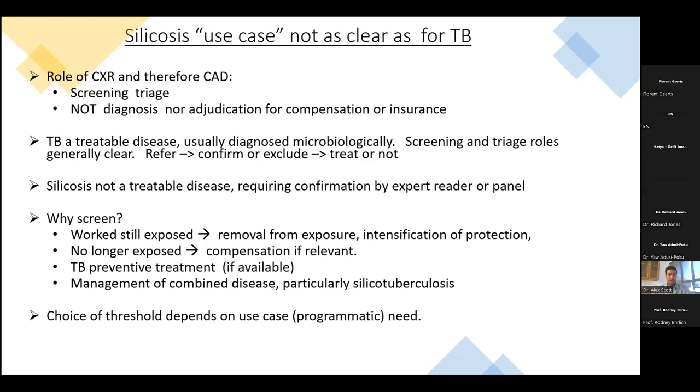Secondly, TB is a treatable disease, as we've heard. Silicosis is not a treatable disease, requiring subsequent confirmation. So what is the purpose of screening? Well, one can think of a few. In workers still exposed to silica, the question arises, which is political, industrial relations, and socioeconomic, of removal from exposure, or, which is also an economic question, intensification of protection, which has very much been lacking in gold mining over 100 years. It's improved recently. Now, for those no longer exposed, and we're talking about hundreds of thousands of ex-miners, it is really about compensation, if relevant.